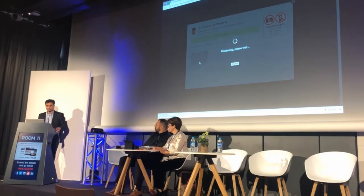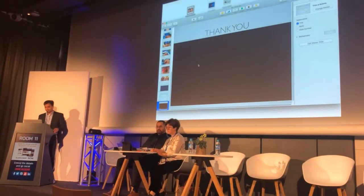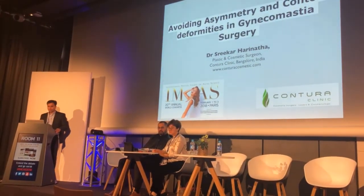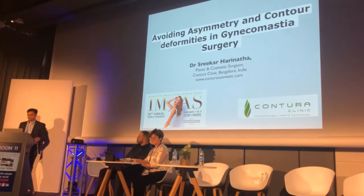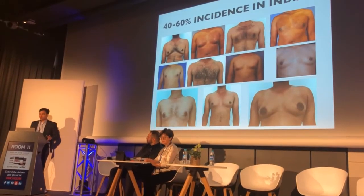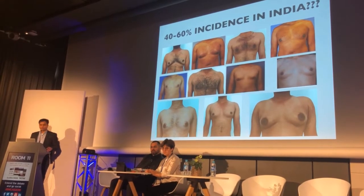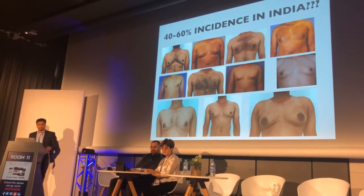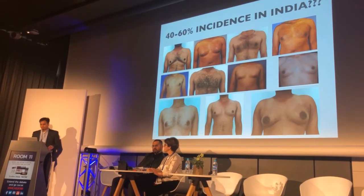Harinatha, I'm a plastic surgeon from India. I'm talking about avoiding asymmetry and contour deformities in gynecomastia surgery. Gynecomastia is pretty common in India. A study conducted by the Plastic Surgery Association of India showed an incidence of 40 to 60% of men. This is pretty high, but we don't know the reasons exactly.